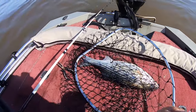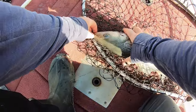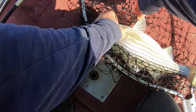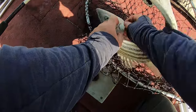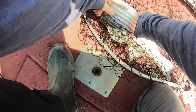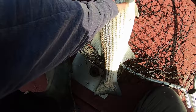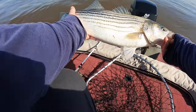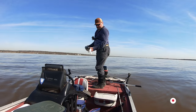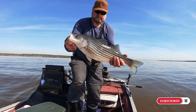Nice. Targeted species. Hold on, hold on. Oh boy. Yeah, he almost come off. I got him in the gill plate. All right. Well, targeted species, striper, nice.